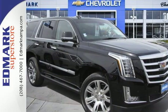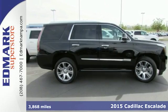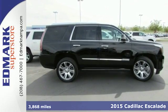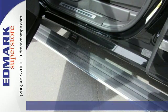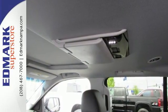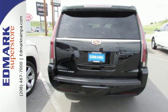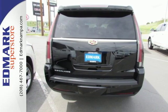It's a 2015 Cadillac Escalade. The commanding presence of this cutting-edge Escalade makes it a leader of the road. Envelop yourself in luxury with the heated and ventilated front seats, tri-zone climate control, Bose 5.1 surround sound system, and the Q multimedia system with touchscreen controls.